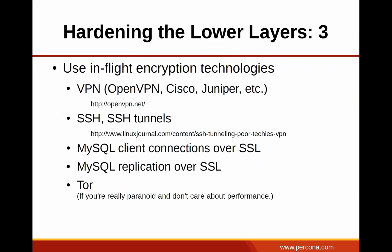Use in-flight encryption. If you need, as I mentioned, VPN. There's all kinds of ways to do VPN. SSH, for just logging in, or tunnels if you need a quick poor man's VPN. For MySQL, you can use SSL. You can do your client connections over SSL. You can do replication over SSL. If you're worried about your data being intercepted in flight in any way, there's plenty of technologies available to guard against that. And yes, you could use Tor, but you won't get a whole lot of performance.